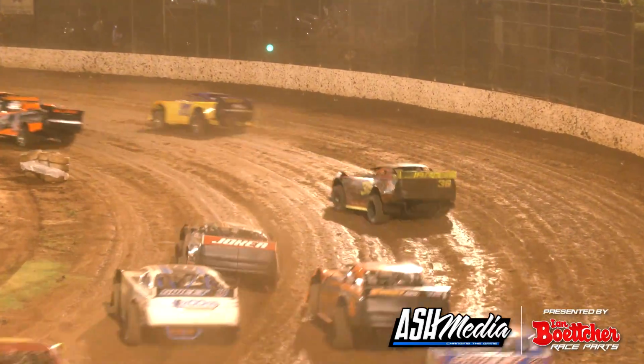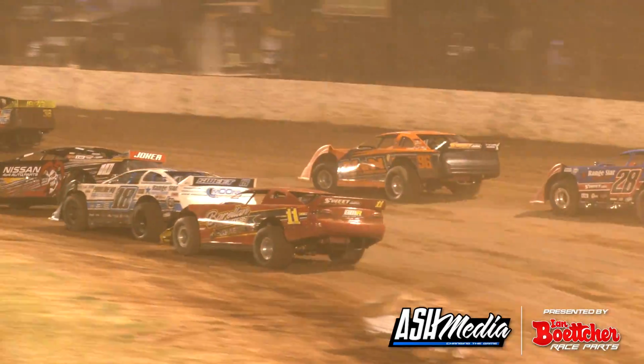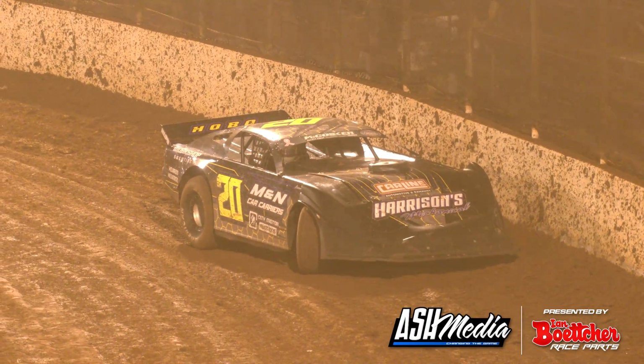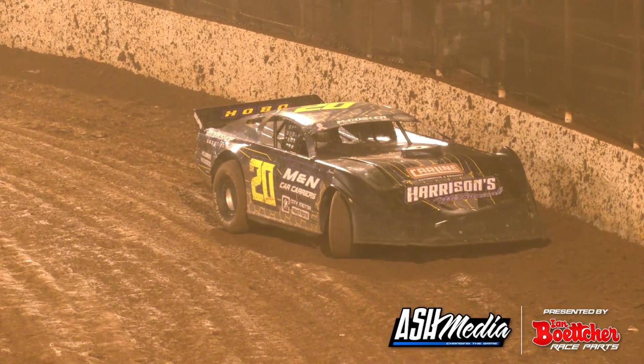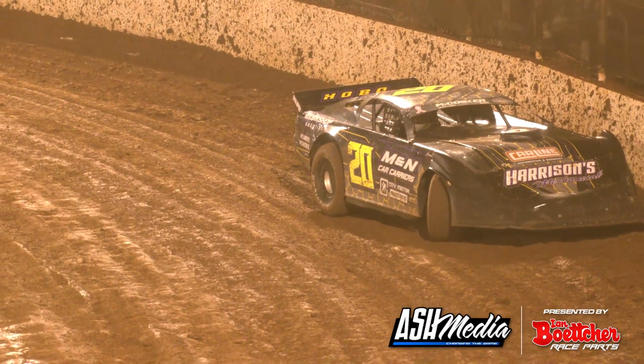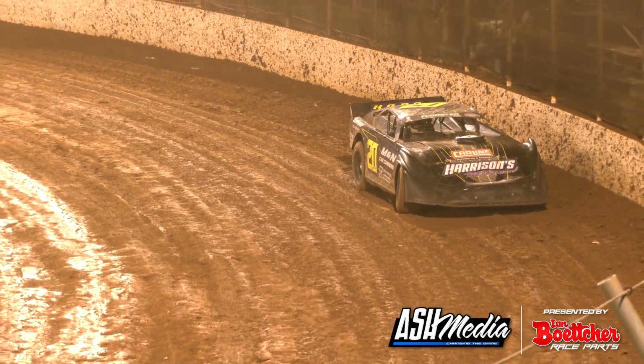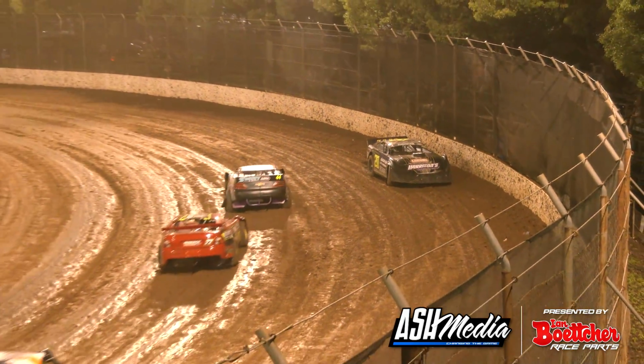It's Trent Wilson to the better of car 77, Hayden Brims. Back then, a battle royal for position 3 that Lee Williams wins. Gavin Northfield tucked back into position number 4, and we've got a yellow again.